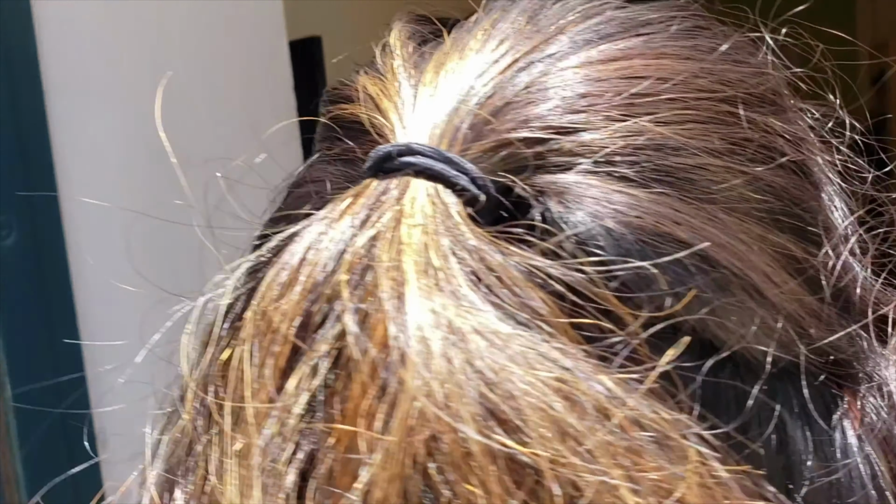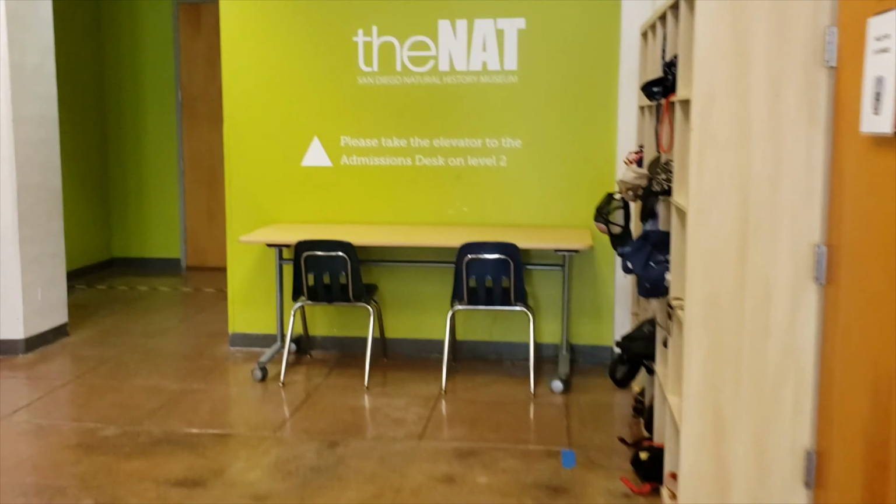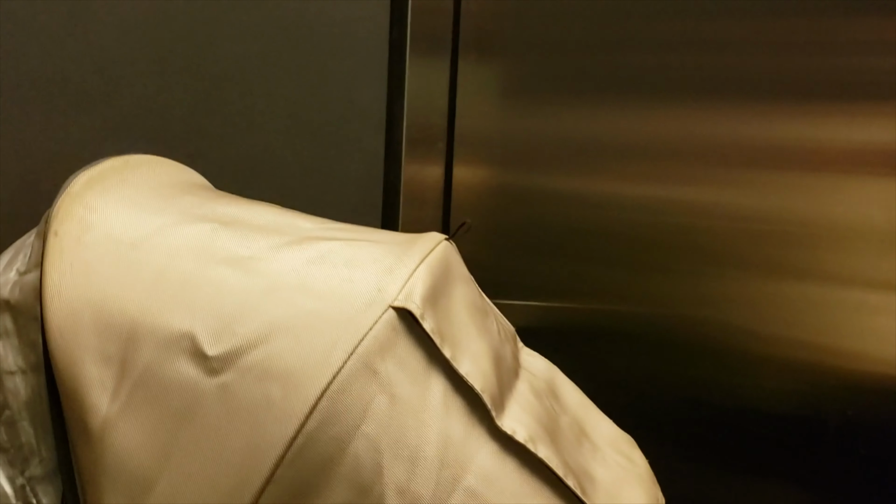So now we're in and it's nice and cool in here. Supposed to go to the second floor. Use the elevator to go to the second floor. Ooh, so nice and cool in here. Please use the elevator to the second floor. Alternate entrance.